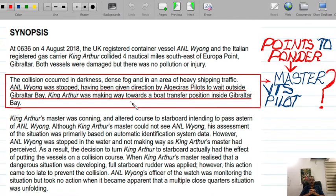ANL Wyong was stopped, having been given direction by the Algeciras pilots to wait outside Gibraltar Bay. King Arthur, which was westbound, was making way towards a boat transfer position inside Gibraltar, in other words a rendezvous position where she was supposed to carry out personnel transfer and maybe take some provisions and miscellaneous items. The point again is that this was in dense fog and heavy traffic shipping lanes. ANL Wyong was stopped approximately 4 miles due southeast of Europa Point because she was directed by the Algeciras pilots to wait outside Gibraltar. King Arthur was proceeding westbound to the boat transfer position to pick up the crew transfer, provisions, or miscellaneous items.